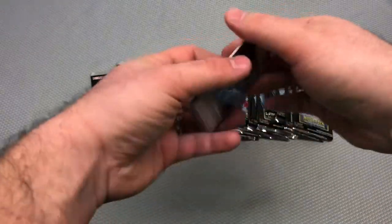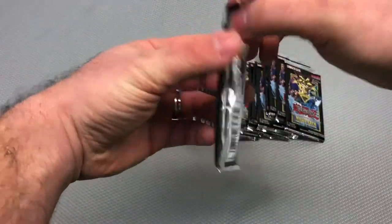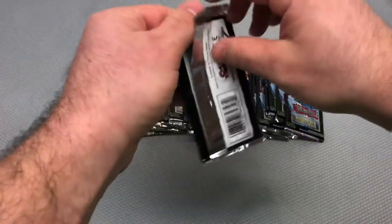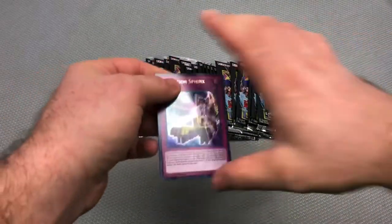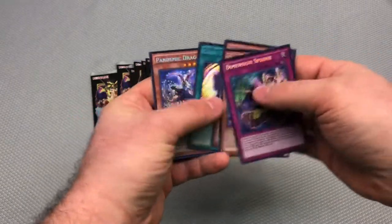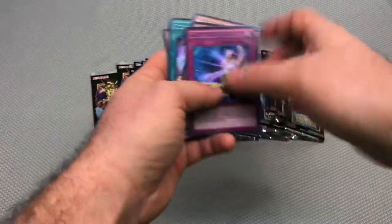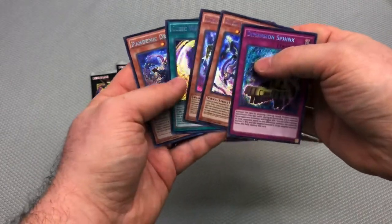Again, I'm looking for the main ones, the Blue Eyes Alternative White Dragon, the Magician Girls, basically Blue Eyes and Dark Magician support, because I will admit it, I am a casual player, if you will, so that's all I would really like to see. Let's see, Cubic, Pandemic Dragon, and I would just like to take a moment. These are all secret rares. We have a 5-card pack of all secret rares.